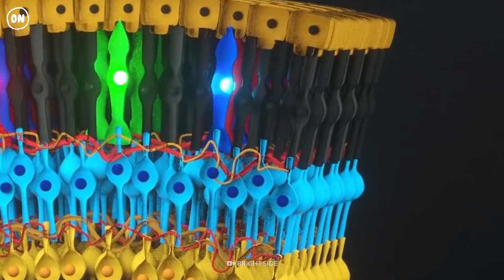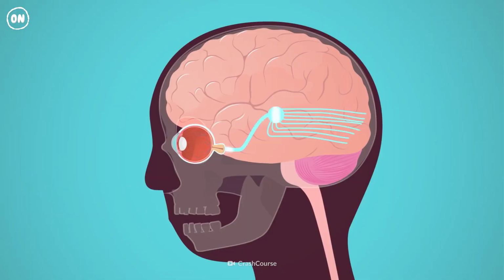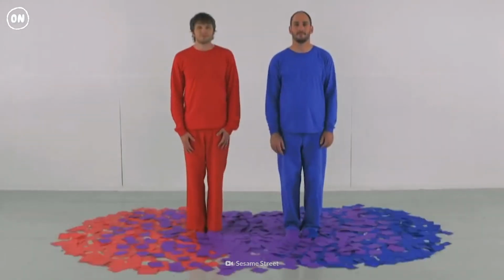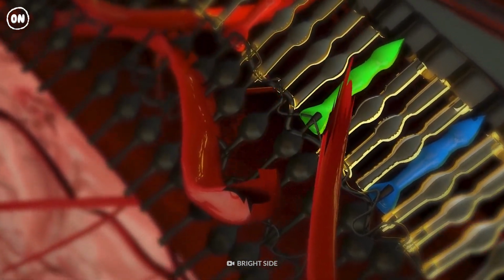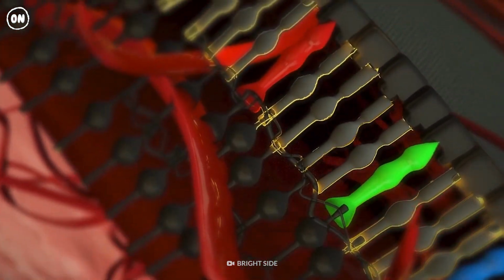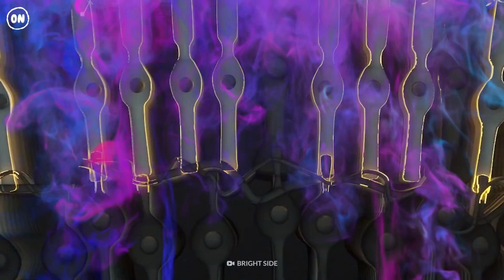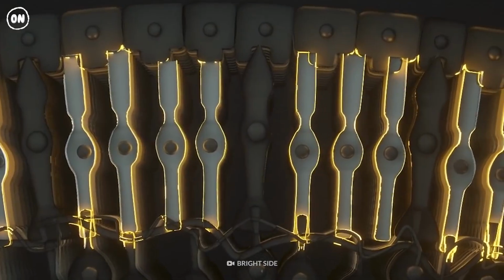The cones contain photopigments that respond differently to the light of various wavelengths. Red, blue, and green are the primary colors of the spectrum. The remaining colors are produced by varying amounts of these colors. When your cones have all the photopigments in place, you see the entire color spectrum. But if one is missing, you'd be viewing the world in a completely different way.